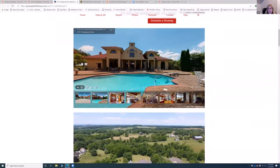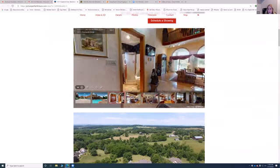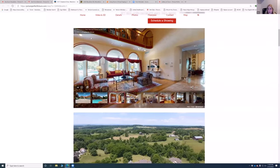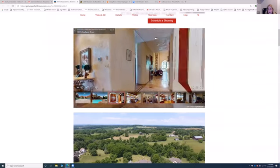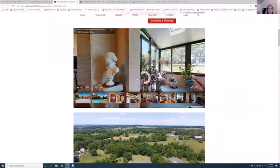But then once you go inside, you're inside the house. And every place you see a circle, you can click on it and travel through the house. Actually, you can just click and it'll take you there. So let's say we want to see what's down this hallway. Literally, you just click, see? And it's like you're touring the property and you go, oh wow, that's nice.